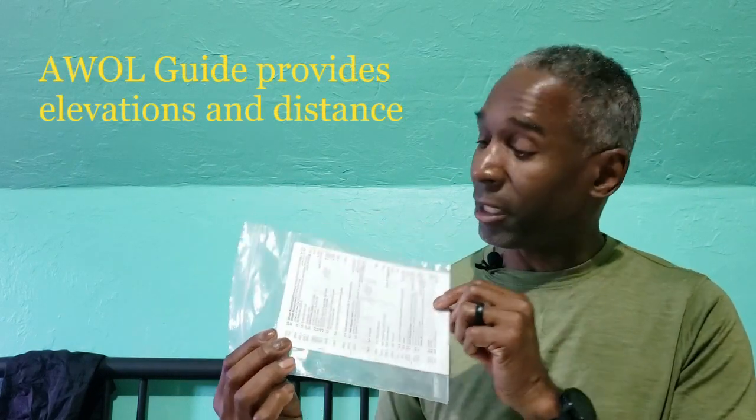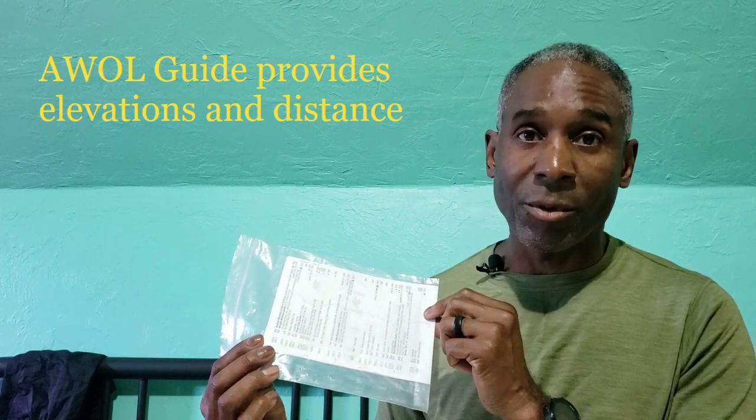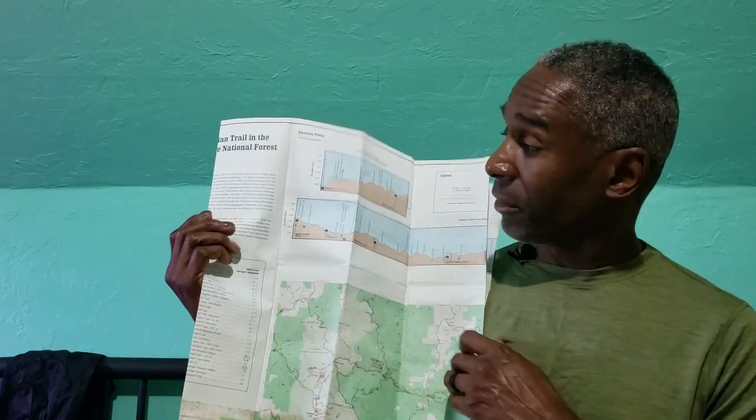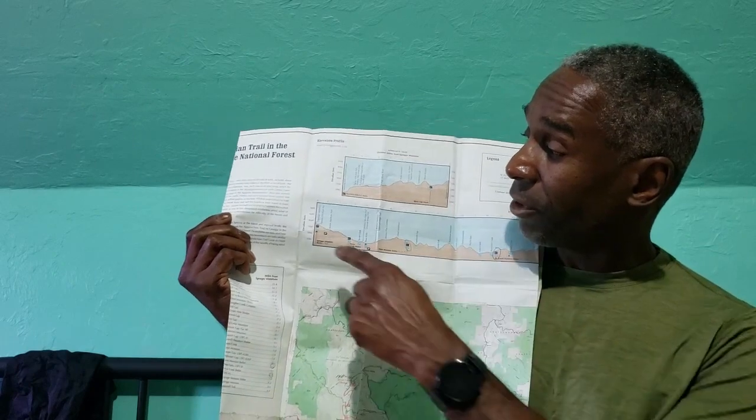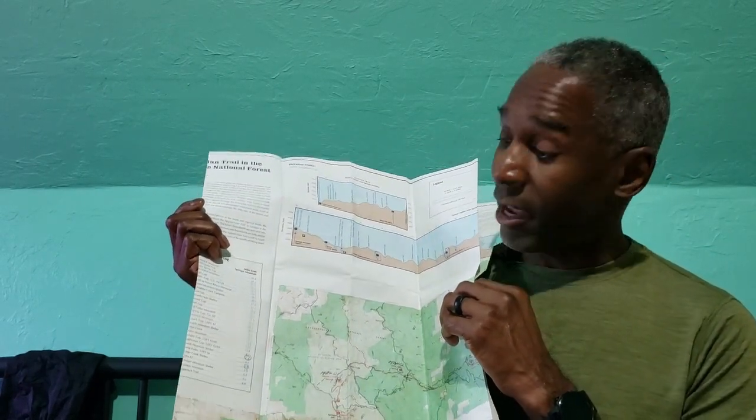So it makes it very easy to plan out your day by knowing what's coming up. The AWOL guide also has that, but it's a little more difficult to follow because it's almost like a watermark in the back, so it's harder to see exactly where the ups and downs are. By having this map, you get the entire route and the entire elevation laid out for your day planning. So this is a very handy thing to do. When I do another section of the AT, I will take the AWOL guide, and I will take this guide.